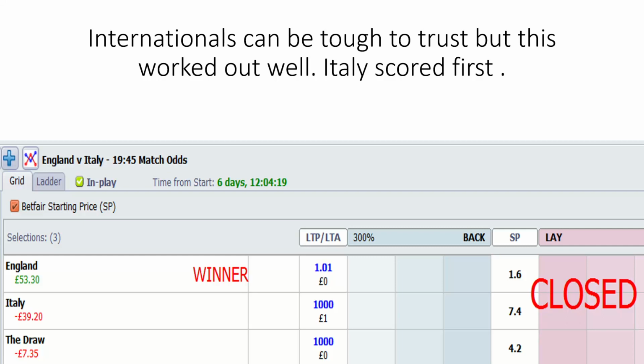In this particular case, Italy scored first. This is your standard trade. If you fancied the favourite, regardless of whether the underdog scored first or not, you can make some nice money on it. My standard stake, £40 minus commission, you'll see there. And England managed to get the win. Had it ended a draw, I would have lost £7.35.